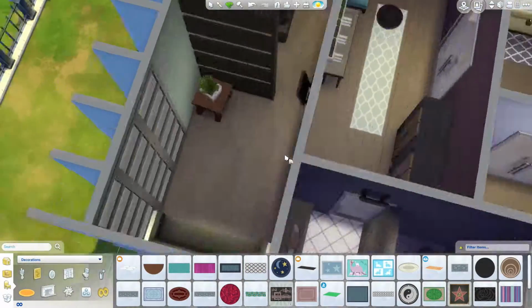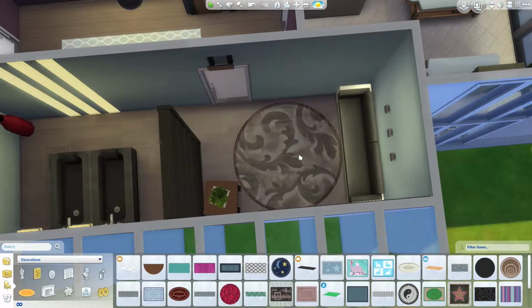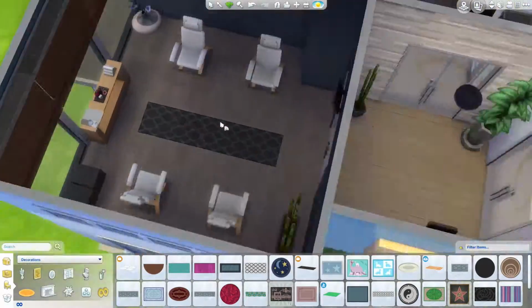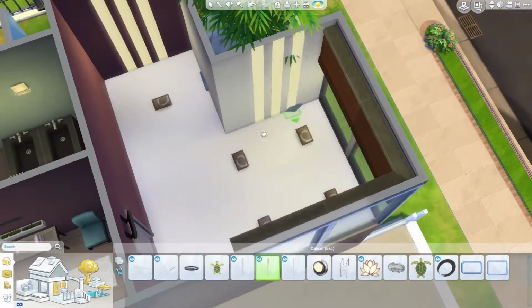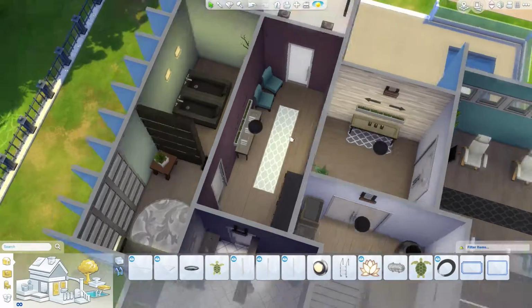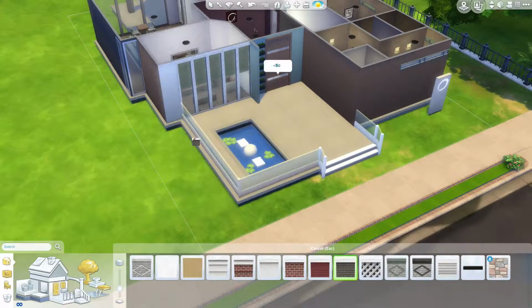I use these rugs. I probably overused them, not this one that I'm using now, but the ones with the patterns, you can find them in IKEA. Oh my god, stop moving. Anyway, I used a lot of the same rugs, and I think they're really nice, that green one, the brown, the blue one, and yeah, I just like them.